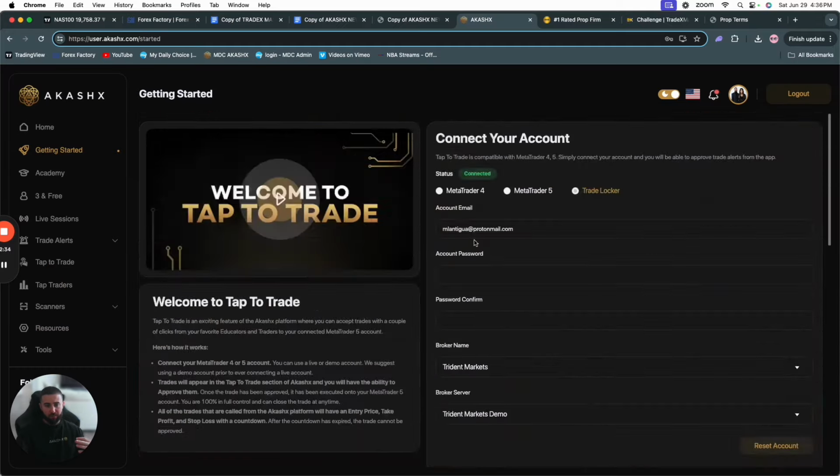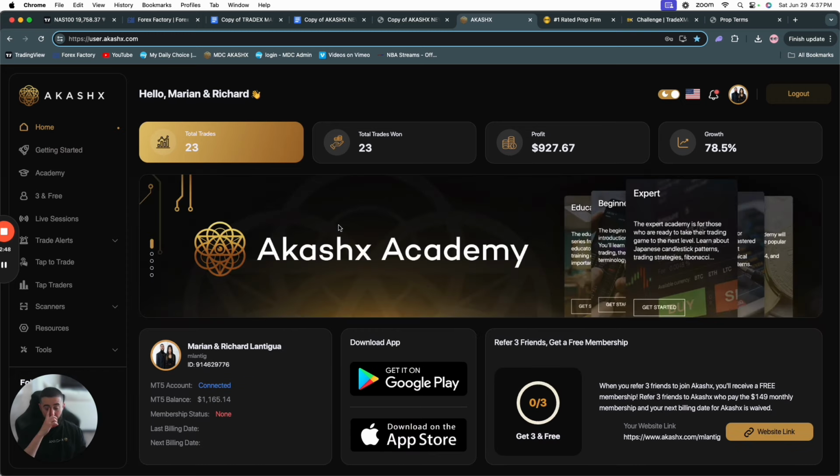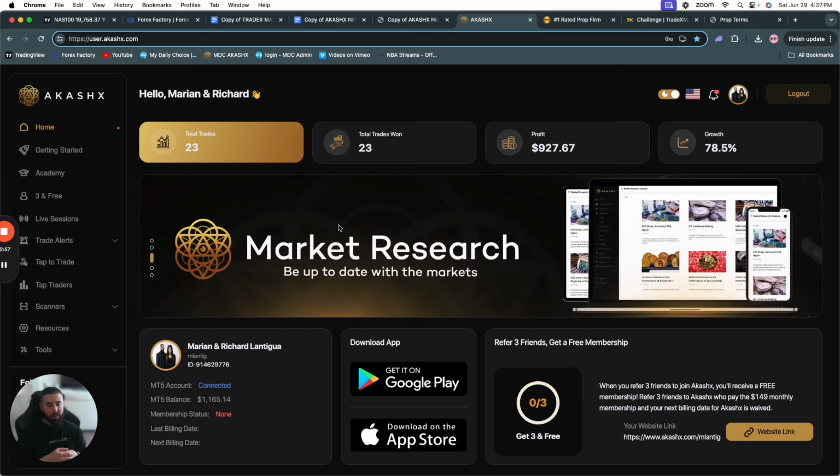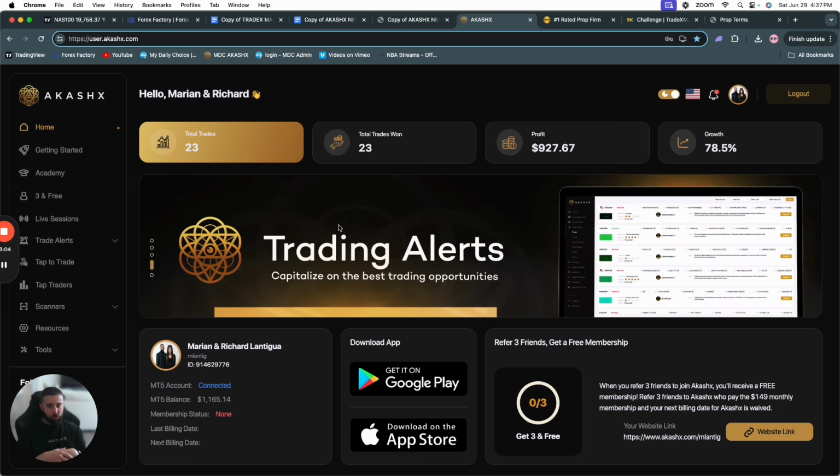So you'll have your TradeLocker option. You have to put your email, account, password, and broker name on there to connect your Tap to Trade to TradeXMastery. Assuming you have followed all the steps and connected TradeX to Tap to Trade, I want to give you some guidance on how to maximize AkashX with your funded accounts, Tap to Trade, trade alerts, and everything else we have in order to get funded and stay funded.